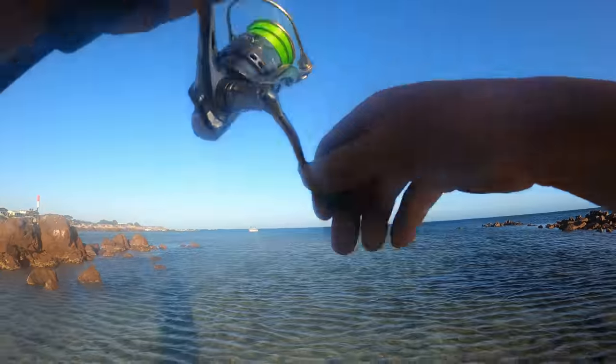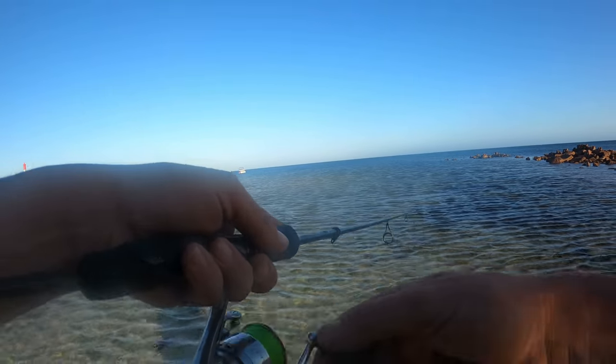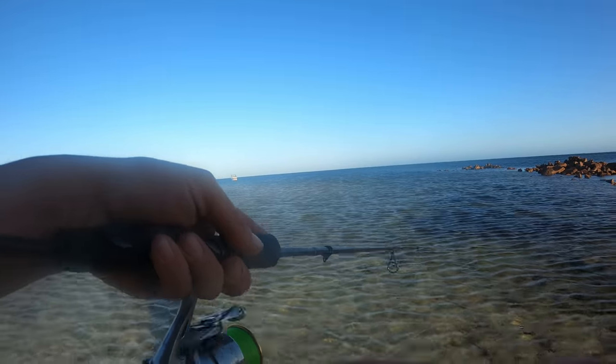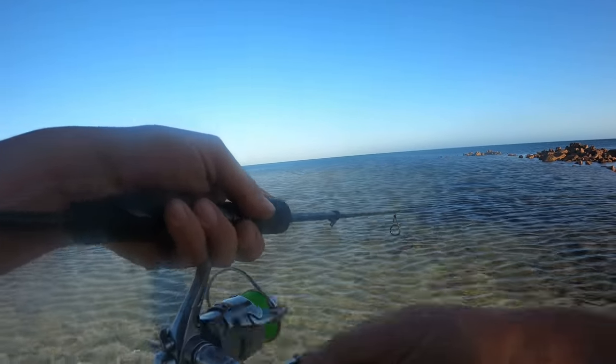Coming into a dodge. Oh, straight away on that one. Oh, I dropped him. See if he's got a mate there. I was gonna explain the retrieve I'm doing. At the moment, because the light's a little bit low, I'm just doing a slower retrieve.